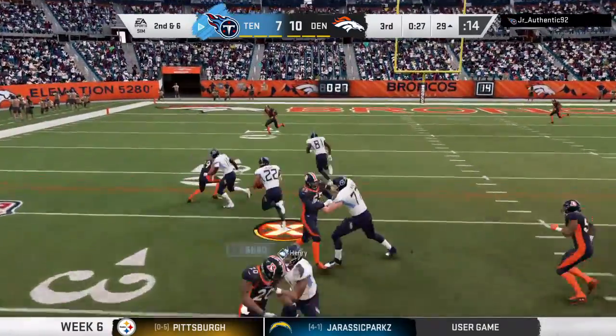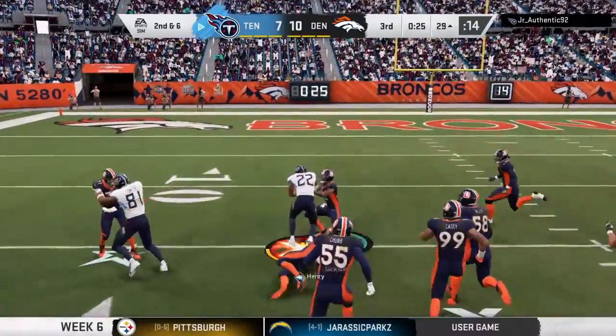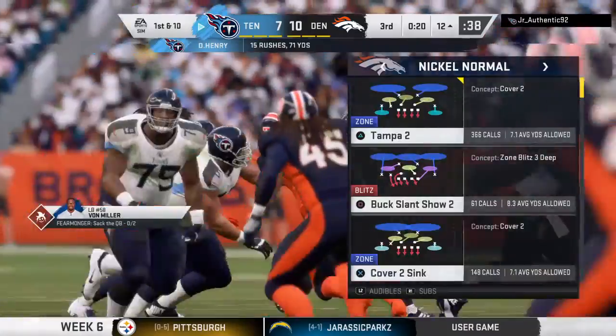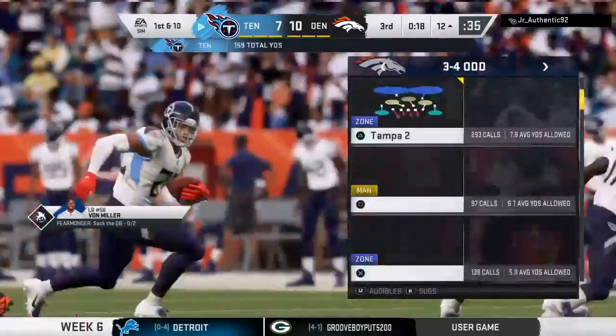Back to the ground now. It's Henry. And down inside the 15, shy of the 10. 17 yards on that play for the Titans.